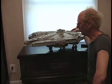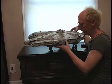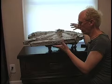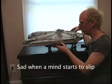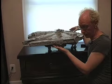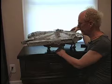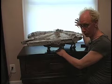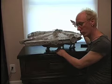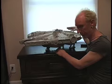Anyway, when this first came out, I saw it at the big Toys R Us midnight extravaganza with the midnight release of the Clone Wars toys, and this was one of those items in the Clone Wars toys. It was $160, and I decided there was no way in the world I was going to pay $160 for the Millennium Falcon, even though it was very impressive.